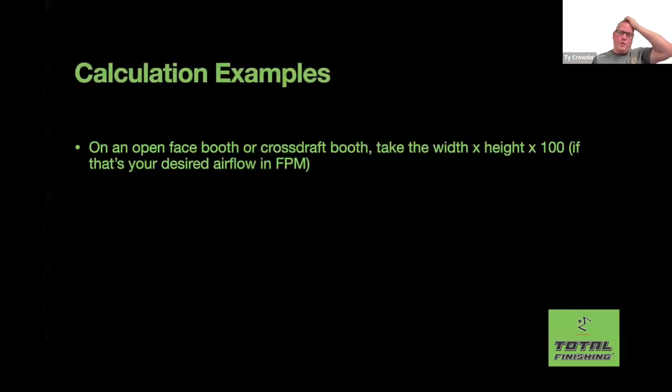Okay, so if I have an open face booth or a cross draft booth, I want to take the direction the airflow is traveling, which is forward, right? So I'm going to take the width. So let's just say I have a 10 by 10 open face booth. The width is 10 foot, the height is 10 foot, and I said we need to move 100 feet of air a minute. So 10 by 10 by 100 is going to be 10,000 CFM in that booth. Does that make sense?